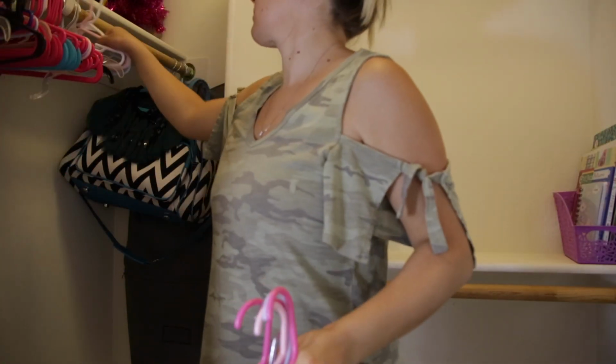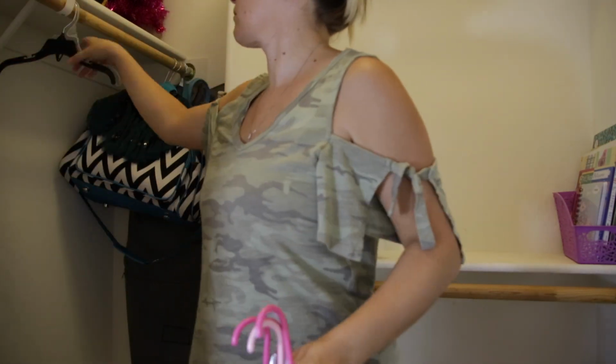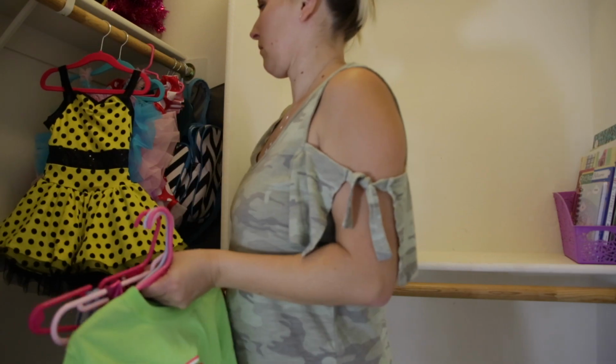I keep this section over here, which is too tall for her to reach, with all of her dance costumes and memorabilia type t-shirts that she doesn't wear on a regular basis.